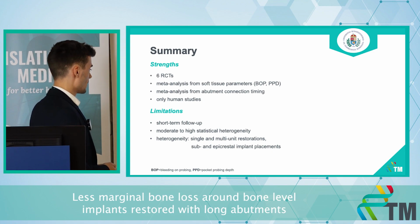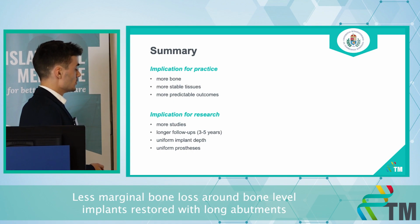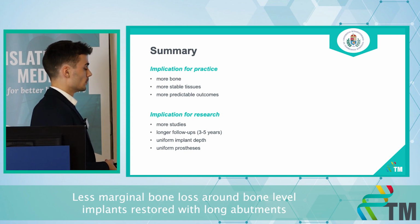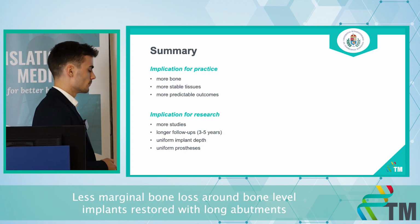Some of the limitations are the short-term follow-up and some heterogeneity among the restoration types and the implant placement levels. Using long abutments in practice would mean more bone. With more bone, we have more stable tissues and more predictable outcomes. Also, we need more studies on this question with longer follow-ups and uniform implant depths and uniform prosthesis.